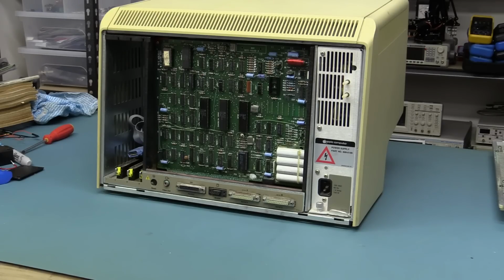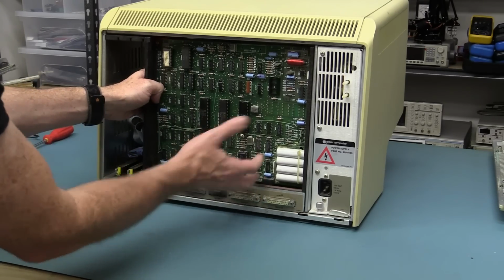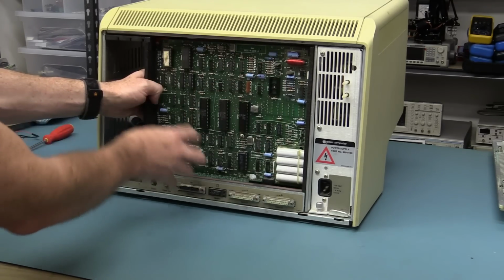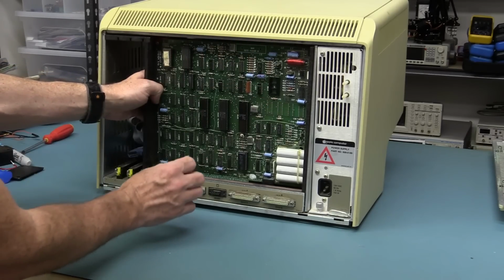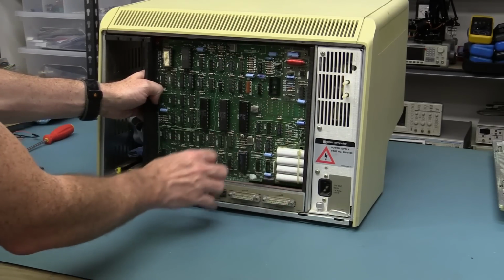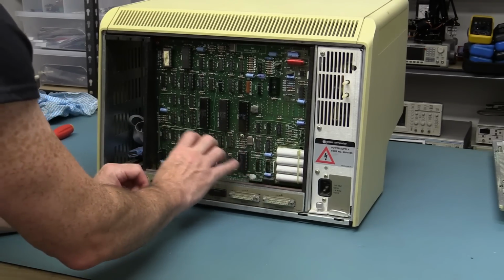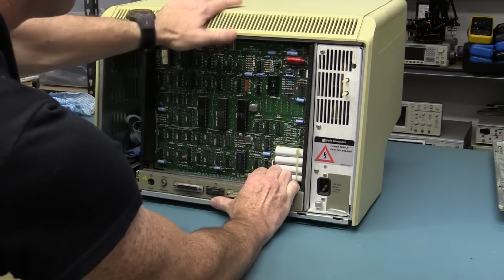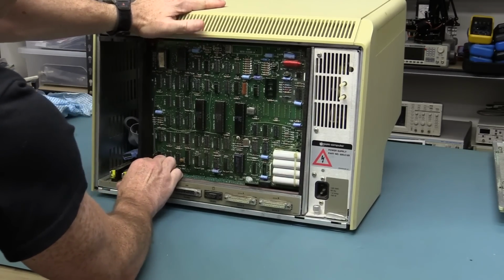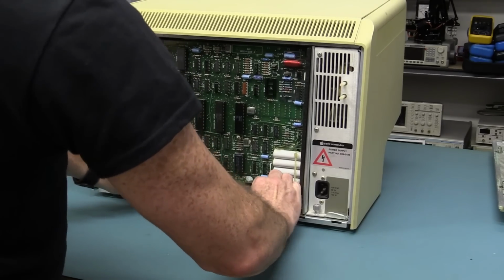Now, I said this thing was modular, and that doesn't just extend to the front and rear panels. All of this circuitry, all this card cage, because this is just the I/O card at the back, or the system I/O, we're going to have the processor board behind that, we've got a base board, and it's all supposed to just pull out. And that's presumably why they've got a metal bar here. It's supposed to pull out.